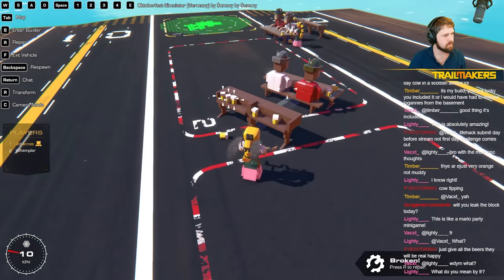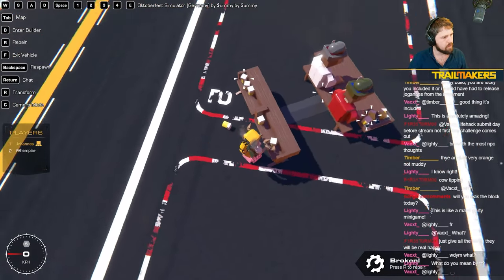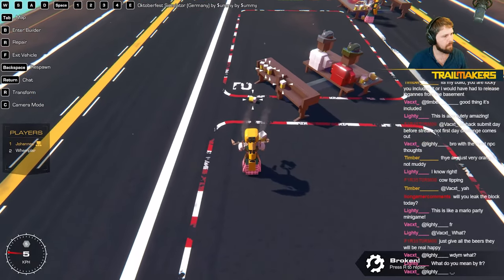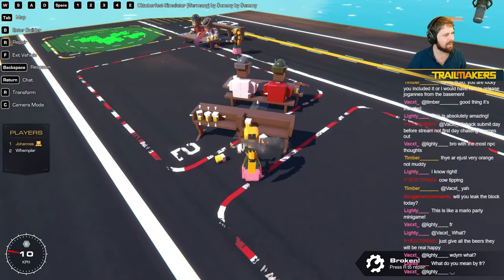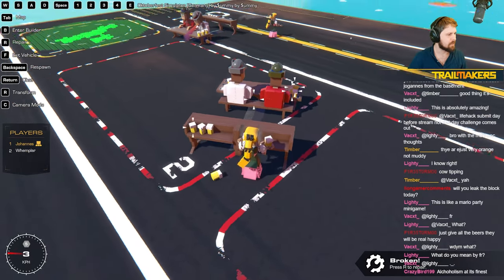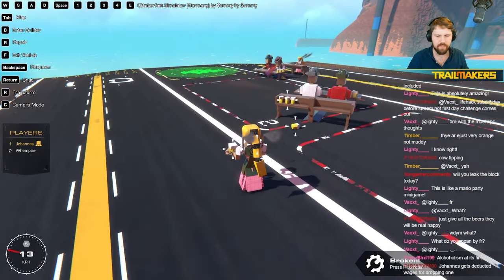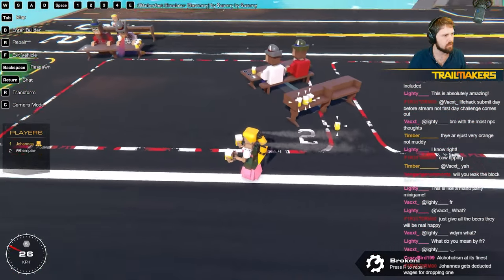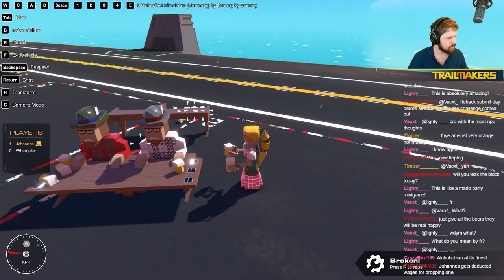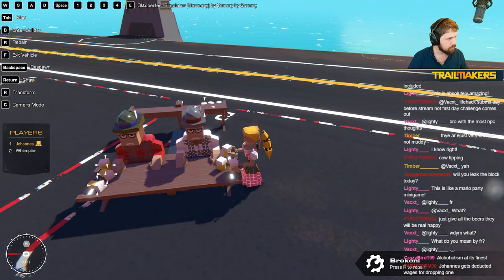Okay, how do I do this? Yoink. Oh, I think I gave him too much beer. Did they get mad? Nah, he's just puking. Oh, he's just stuck. Okay, here we go. Here we go. Johannes gets deducted wages for dropping one. Oh no. Okay, here we go. Lining up the shot. Oh, this is fast as well.